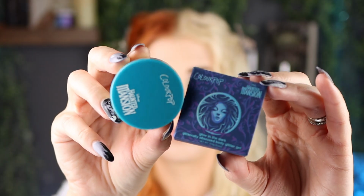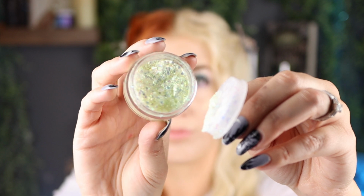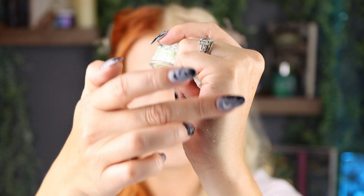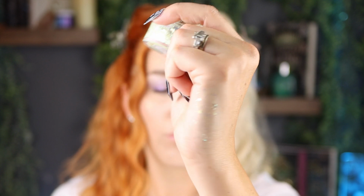P.S. The Glitterly Obsessed Madam Leota retails for $24. It is technically a body glitter gel. I do put it on my cheeks. I do put it on my eye areas. Just be careful though, because it is not made for that. Again, use at your own discretion.